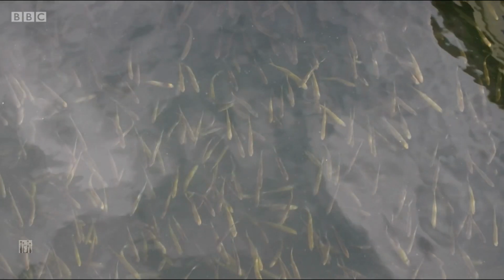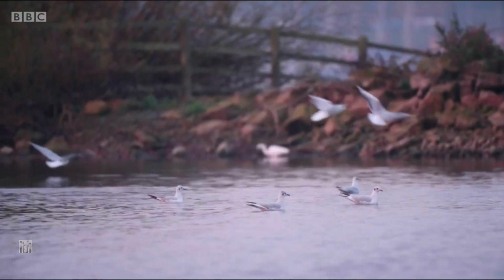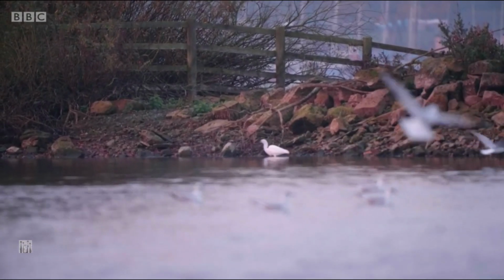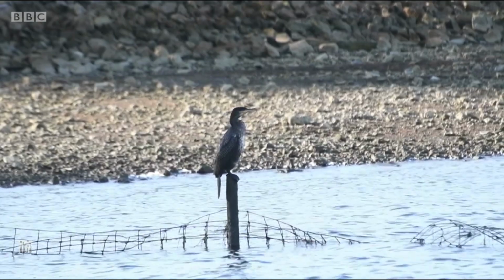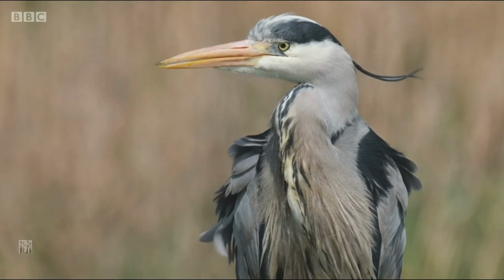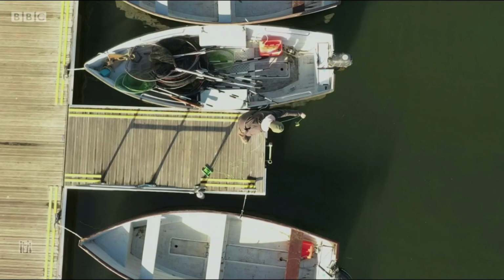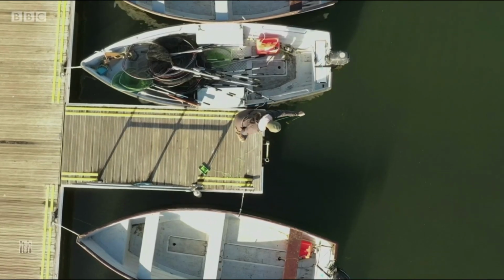This multitude is known as a bait ball because, well, they're bait for a host of local predators. Bounty hunters like cormorants and grebes, sharpshooters like herons, egrets, and occasionally kingfishers, all trying to take their slice of the bait ball. But the real action is going on beneath the water.